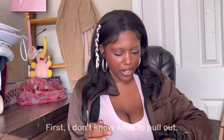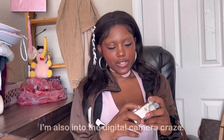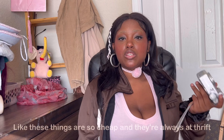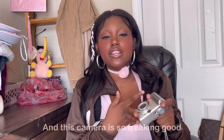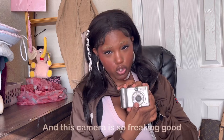First item I'm gonna pull out, my PowerShot that doesn't work. I'm also into the digital camera craze. I was like, wow, these things are so cheap and they're always at thrift stores, just cheap cameras to pick up. Who cares about the quality at this point? They look cool. And this camera is so freaking good.